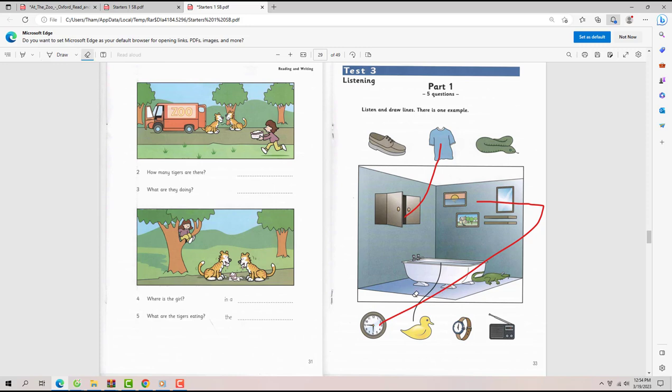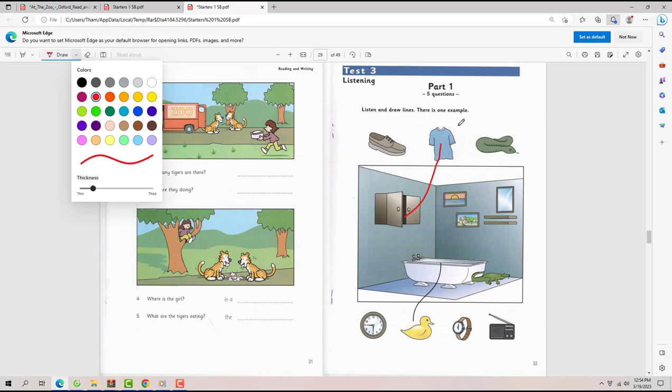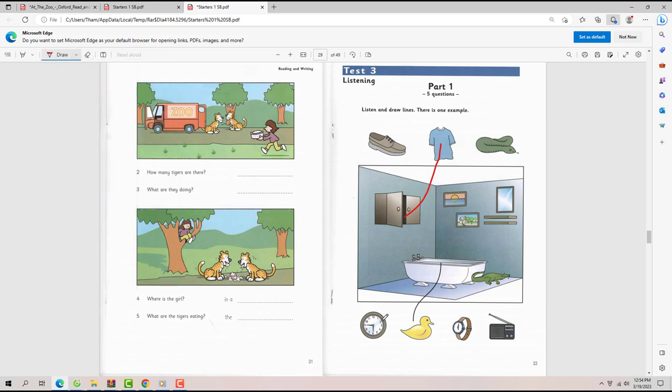3. The shoe is under the bath. Pardon? The shoe is under the bath. 4. The radio is in front of the mirror. Sorry, where's the radio? In front of the mirror.